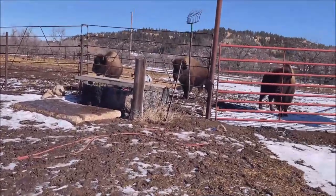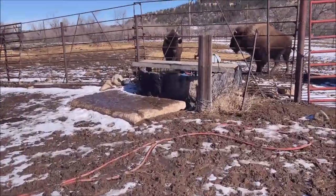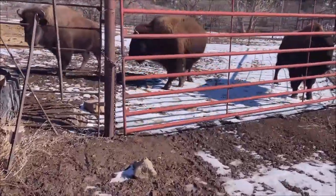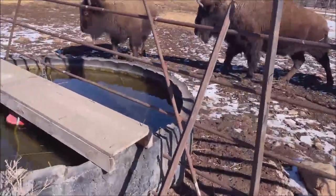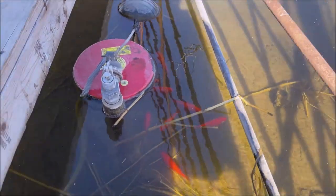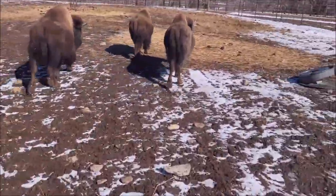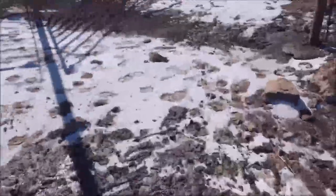Next thing's next. We've got to feed these buffalo. They're usually kind of fun. They'll probably get out on me. They usually do. And check on my son's goldfish. Looks like they're kicking. Yeah. I'm gonna lose this battle. I'm just gonna go ahead and do it. See if I can get him in later.